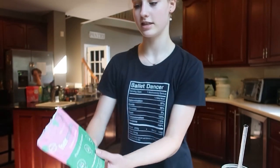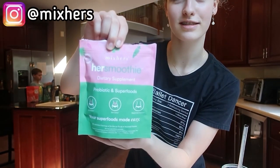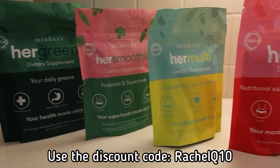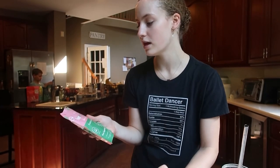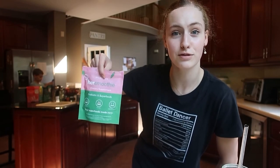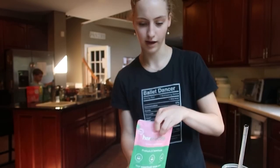After a long day, one thing I love to do when I get home is to take these mixers. The company's called Mixers, and they just make these powders that you pour into your water, and it makes really delicious drinks, but they're also super good for you. So this one is called Her Smoothie. It's basically probiotic and superfoods. So I love taking this after dance.